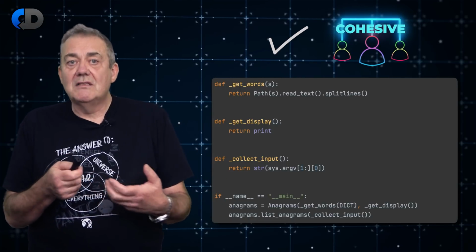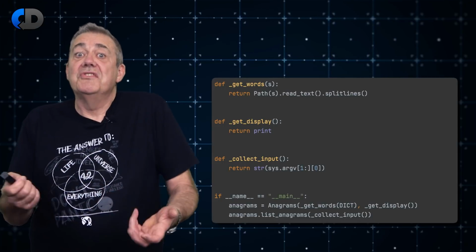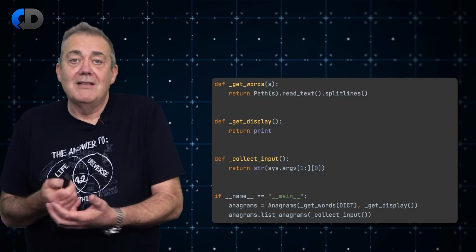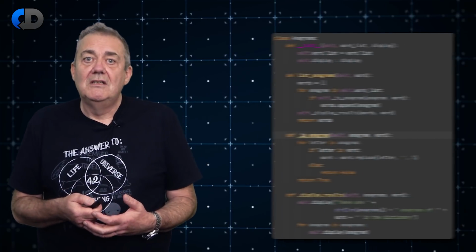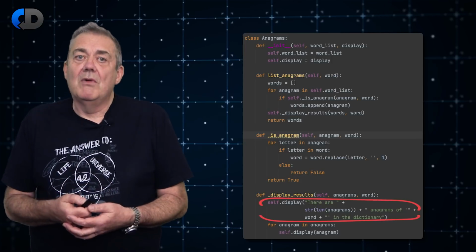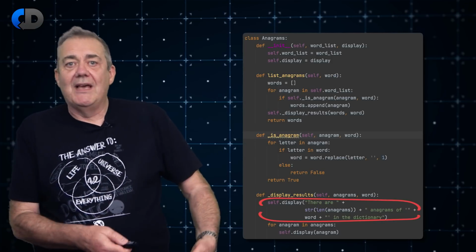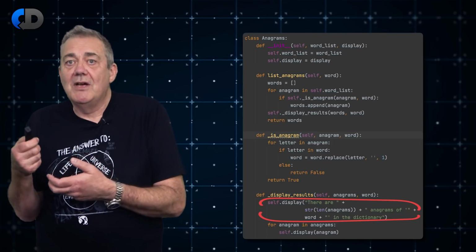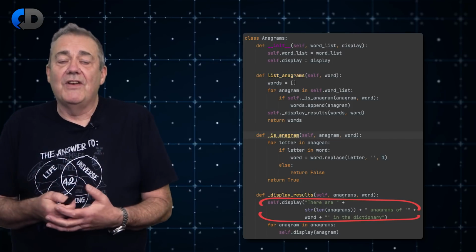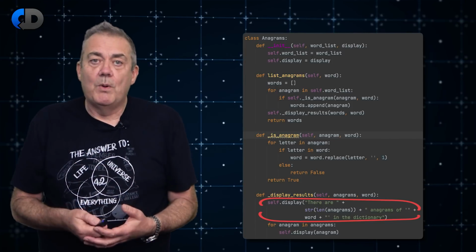There's one part of this design that I personally rather dislike, that doesn't separate concerns well enough for my taste. That's here, where we display the results. This code would be much nicer to my eyes if it didn't have the strings to be displayed in the same place as the anagram solving. That would improve its separation of concerns and enhance its flexibility. I left it like this because I wanted to make this point.